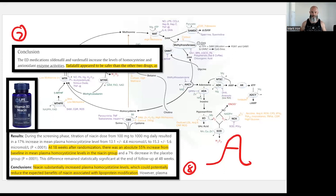Here's another big problem. If you've got erectile dysfunction, big pharma or your doctor will put you on ED medications there, right? Now, the big problem with these ED medications, especially this one here and this one here, is they will raise homocysteine levels. Holy shit. Now, tadalafil seems to be the most tolerated one. So if you are on those ED medications, you should probably swap it out for tadalafil.